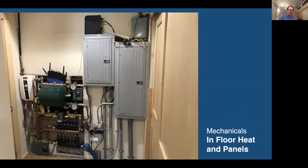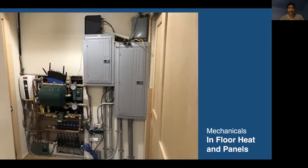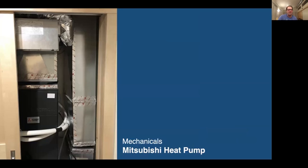And then this is what the mechanical room looks like. That's the in-floor heat on the left. Then we have two electrical panels. The one on the top left is meant, if we do get a battery, to be our backup power system, which would power the fridge and the outlets and some things. The boiler for that floor is that white box next to the expansion boiler there. The rest of it is just plumbing and pressurization. That's the heat pump furnace.